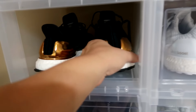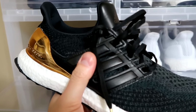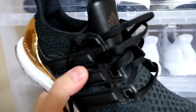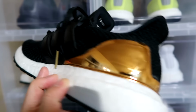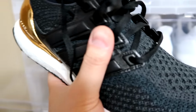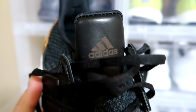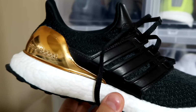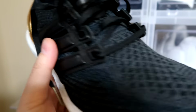Moving on to number 6, Ultra Boost gold medals. Took me a while to get these. Just the two things on the shoe that I think are really dope are the gold heel cup in the back, but also of course the leather hits such as the cage and the tongue. I think that's a really dope touch, and this is the only Ultra Boost I have with the leather on it, so I think that's nice.